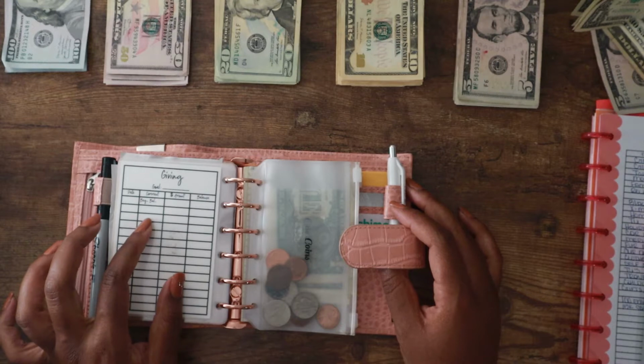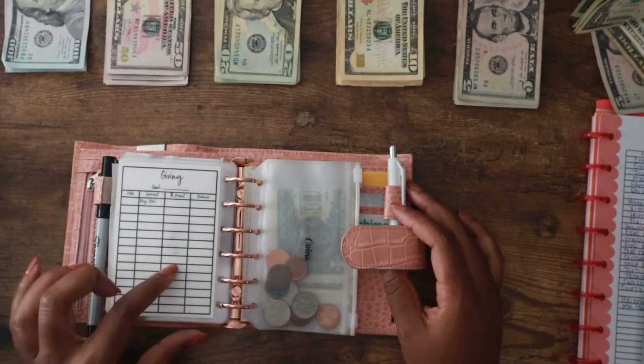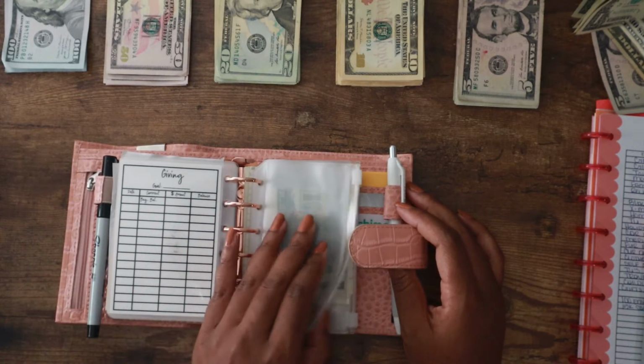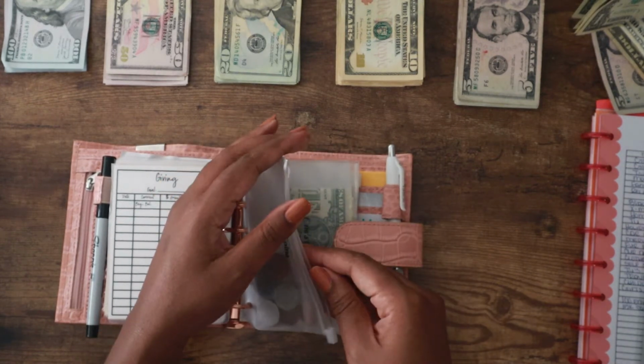Giving is empty. I don't think I'm going to stuff this. I probably won't stuff this envelope until we get ready to go out of town. So it's going to remain empty. We do have some coins.